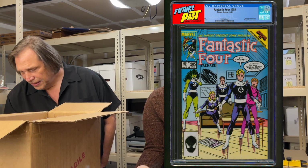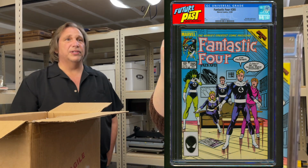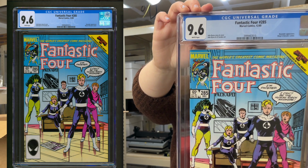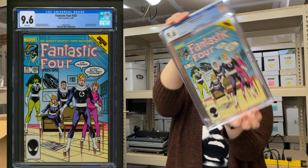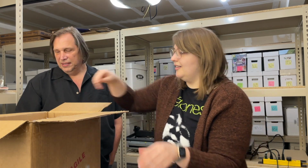Okay. Yeah, that was a 9.0. We thought it was a 9.0 originally. And oh yeah, let's see how it looks. Yeah, John Byrne goodness. I love John Byrne art. I like his run in this. I liked his run with X-Men. I loved his stuff in the 80s. I think John Byrne was just on par for what he was doing.